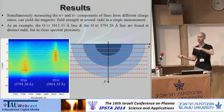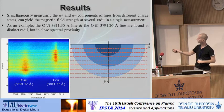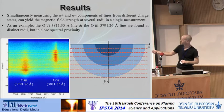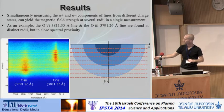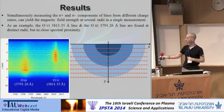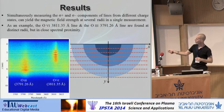All of these fibers are viewing the same Z positions, but each of them is placed at a different, what we call, Y position. So we have fibers going radially, and then we have outer chords. And this is what you see here. Each line here is a different fiber. So this is the Y axis. And this is, of course, the spectrum, the wavelength axis. So now you can see here that the oxygen 6 line only reaches about between 4 and 5 millimeters.